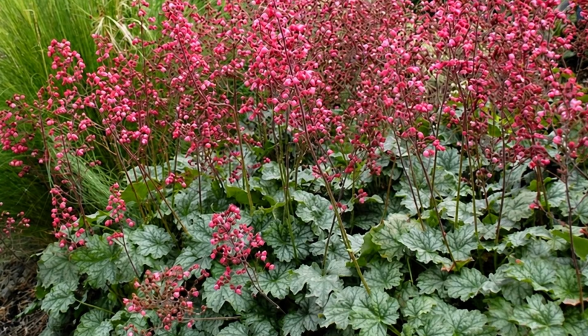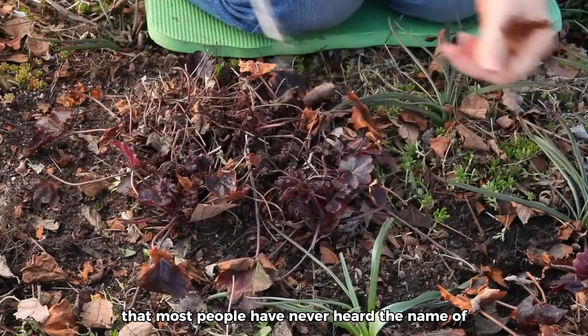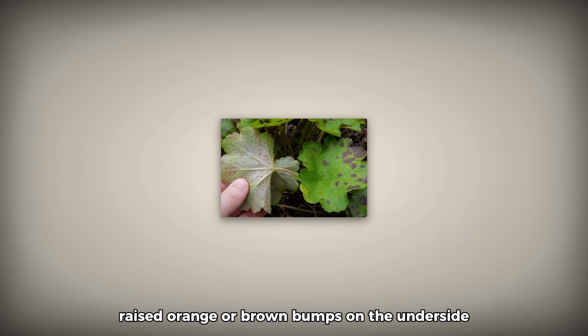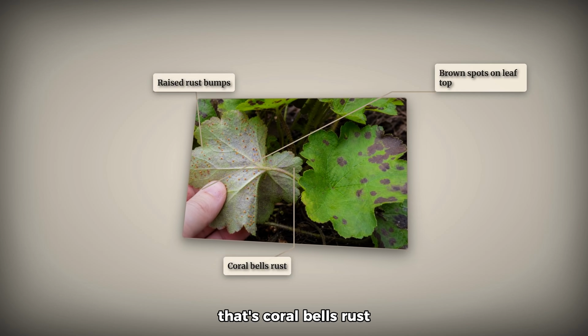Number 6. Coral bells. Coral bells are in nearly every American shade bed now, and there's a disease moving through them that most people have never heard the name of. Turn a leaf over. If there are small raised orange or brown bumps on the underside with brown spots showing through on the top, that's coral bells rust.